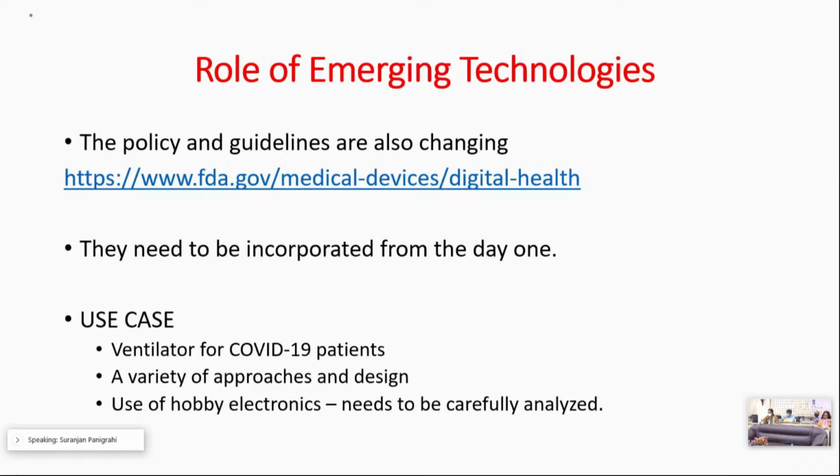So what we wanted to look at is, can we use hobby electronics to develop medical devices that will be used as a therapeutic or disease management device? That needs to be carefully analyzed. It can prove the concept of the working principle, but can it be used? What are the other parameters we need to consider when developing?